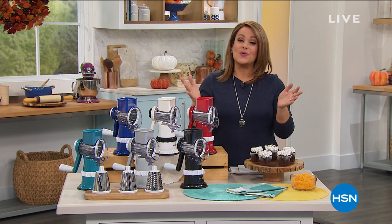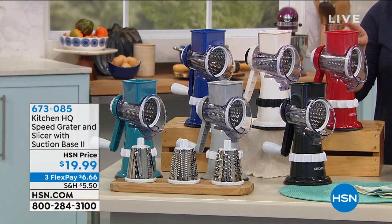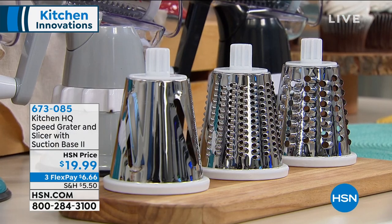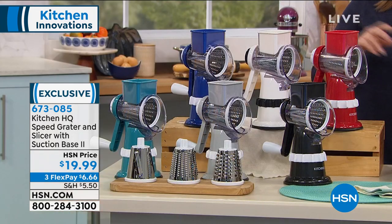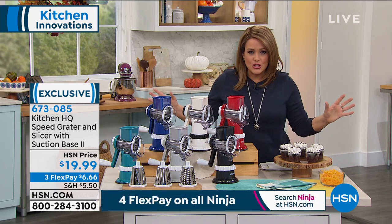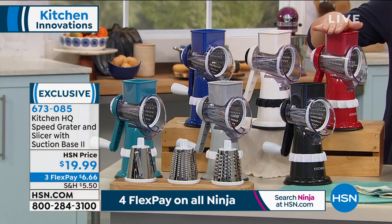From Kitchen HQ, which is one of our HSN exclusive brands to help you tackle anything that comes your way in the culinary world, we've got this amazing speed grater. It comes with three stainless steel drums that you can see in the front. So you're going to get the coarse grate, the fine grate, and then the slicer. You're gonna do everything from salads to ice cream toppings to shaved cheese for taco night or fresh mozzarella that you can shave in there, all without pulling out a cutting board or a knife. No knife skills necessary. It's $19.99 to get it home.